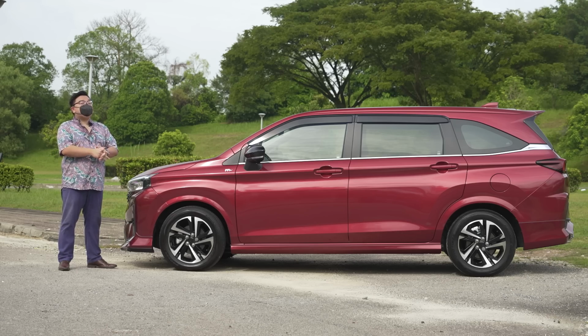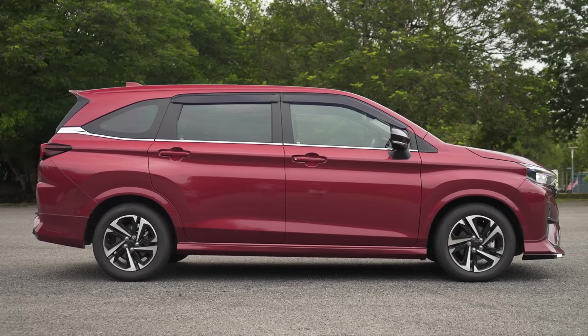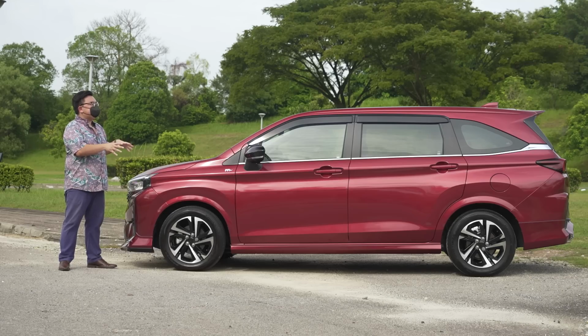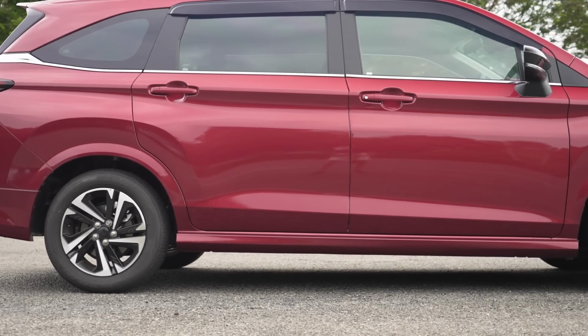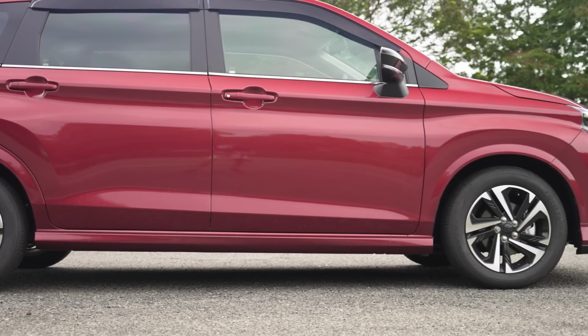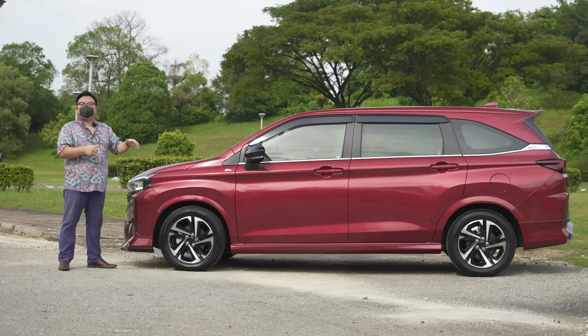Now onto the side, like I said, it is completely different to the old Alza. It looks nothing like the one before in terms of shape and profile. This is as original, as new as it gets. The length is very different as well. This is around 20 centimeters longer, for the benefit of more interior space, of course.